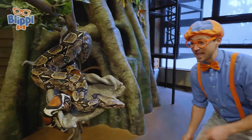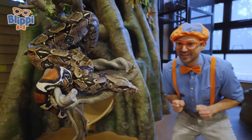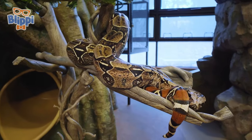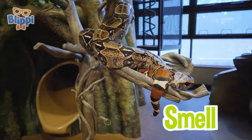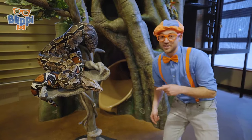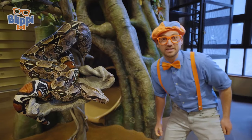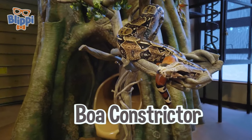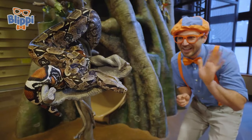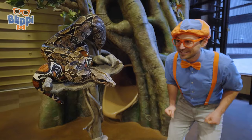Check it out. This is Anahi. She is so pretty. Do you see her tongue poking out? She pushes her tongue out of her mouth every now and then to smell. Isn't that crazy? We use our nose to smell, but she uses her tongue to smell. And she is a red-tail boa constrictor. Look at her just wrapped up in a tree like this, all comfortable. Hello. I hope she is having a great day.